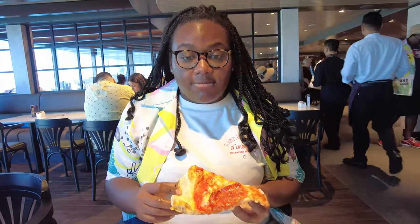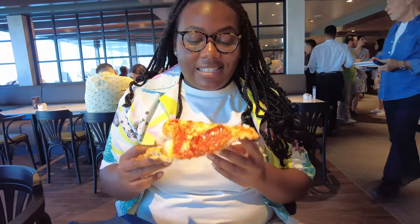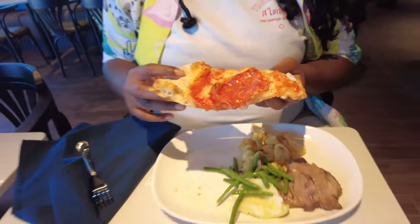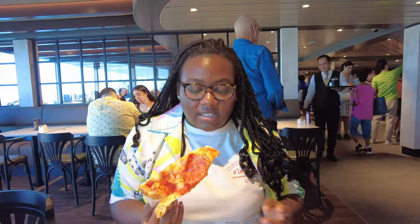So we went to our room, and now we're at the buffet. And this is the pizza. It's not as fresh as it could be, but this is the pizza that I'm going to see what it tastes like. Everyone talks about MSC, and it's Italian, so hopefully the pizza and pasta is good. It's not bad. I think it's the best one I had on the ship, most definitely. Top pizza for me. Okay.